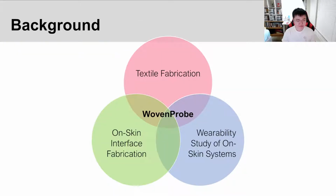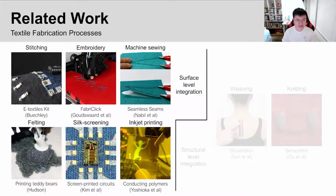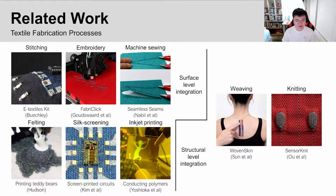Our research builds upon related works in three areas. Textile fabrication processes that integrate interactive elements at the surface level, including stitching, embroidery, machine sewing, felting, silk screening, and inkjet printing. While these methods can rapidly augment the textile, they alter the textile only in an extrinsic manner. On the other hand, weaving and knitting afford structural level integration at the yarn level. While knitting is often preferred for stretchable textile worn close to the skin, weaving's fine control of tension and lack of restrictions for materials make it the favored method for structurally integrated smart textiles.